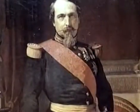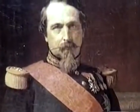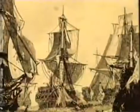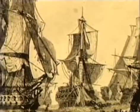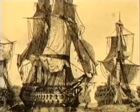With the support of their emperor, Napoleon III, the French took an early lead in the race to build ironclads. With a fleet of ironclad warships, the emperor believed he could gain the edge in his nation's age-old rivalry with Britain for dominance of the seas.